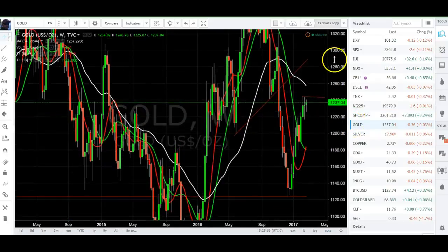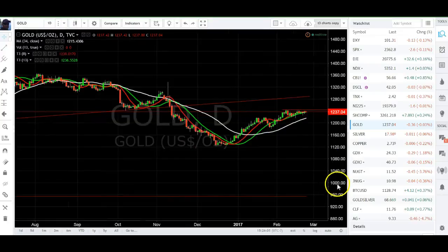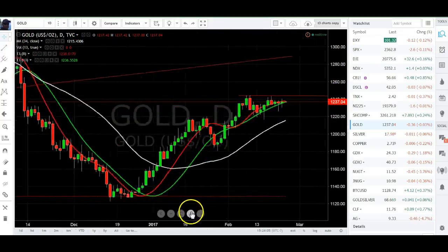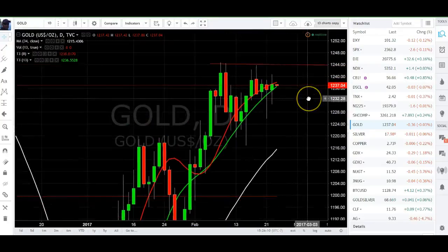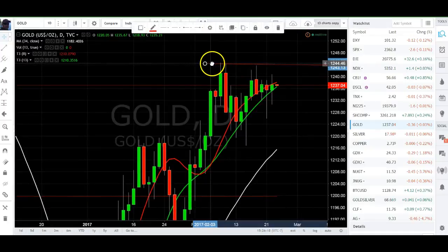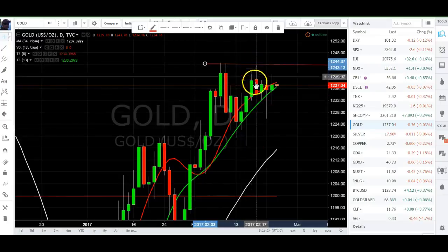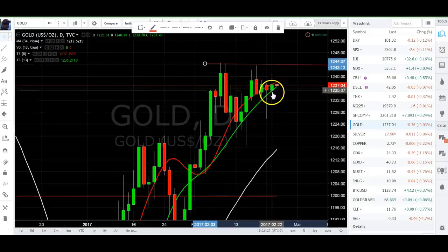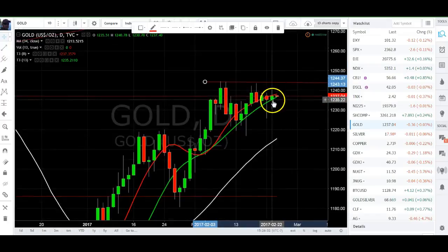Gold. Gold's holding its own. Let's start with the daily. Still above support. It's right in between the 8 and 13. It's got a lower high. We've got to take out these ultimate highs. We got a double top here. Came down into support, nice hammer. Came across. Recovered. It was pretty scary morning when it does this and then recovers.